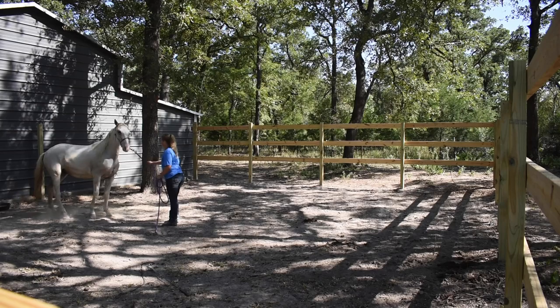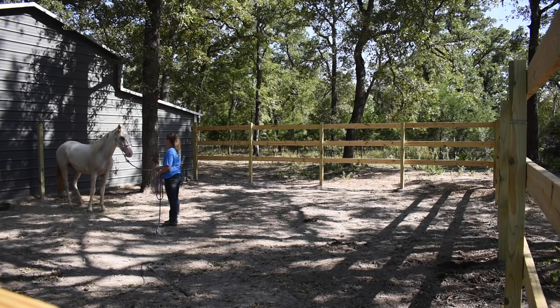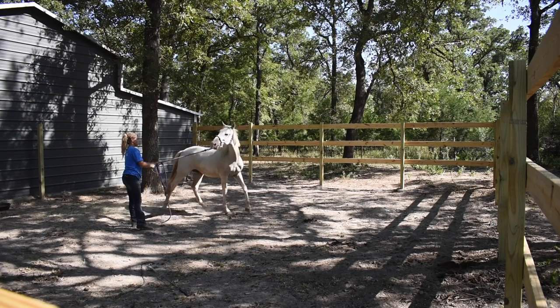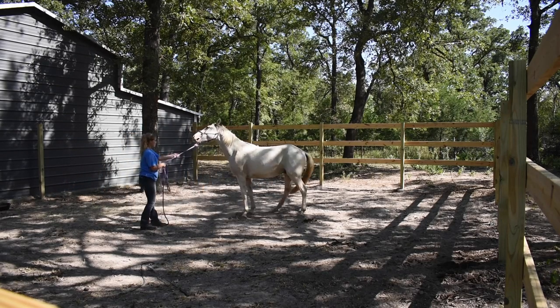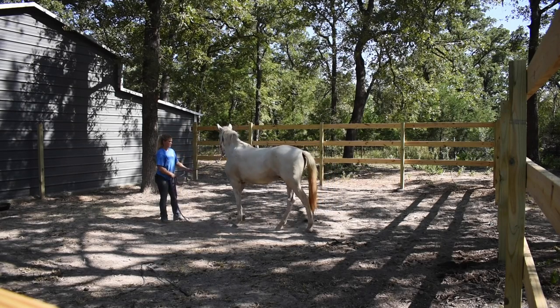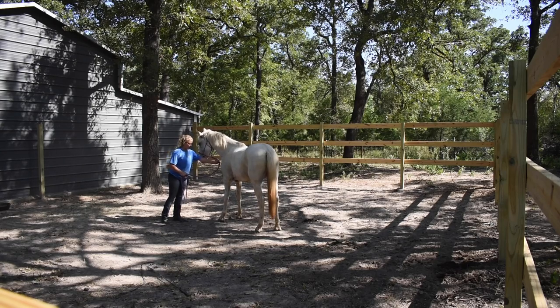Hey. Let me get out of my space. You freak out, just not next to me. Here, buddy. Comes pretty easy after that. Hold still. After he holds still, teach him to back off that pressure.